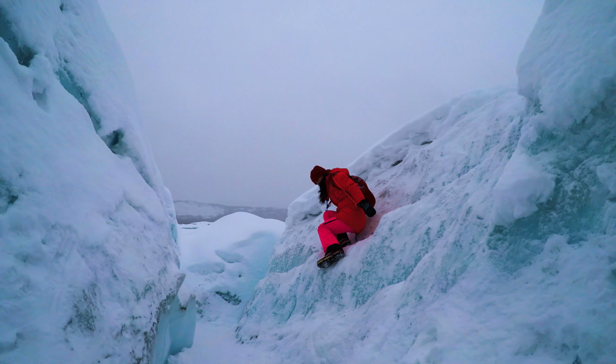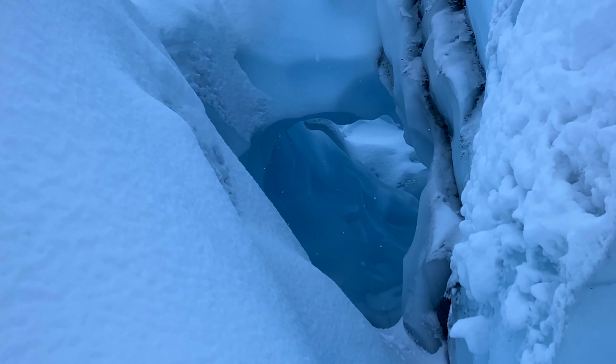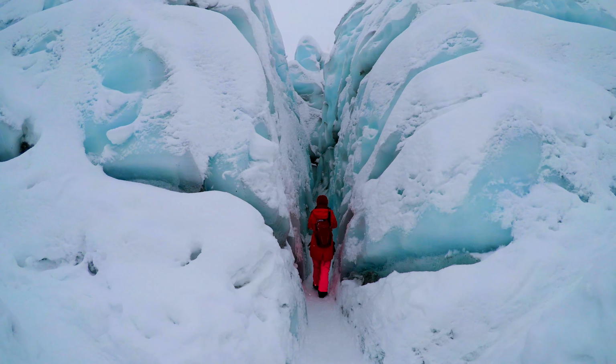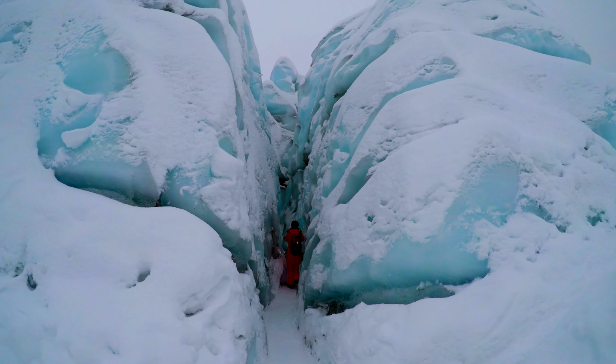That bunny walking down in the crevasse here. There you go, keep going down. Okay, let's keep going. Pretty cool. Okay, Bonnie walking back into this deep crevice. Let's go take a look, see what it looks like. That's pretty good.